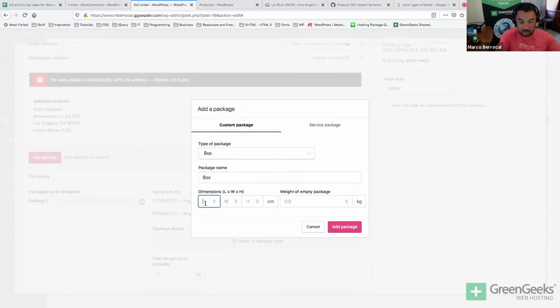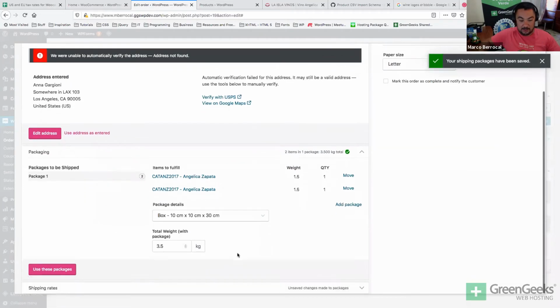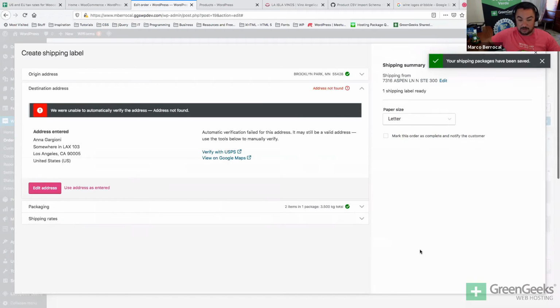This is going to be 10, 10, and 30 centimeters. I am selecting the package, the box. Okay, and please select the package. Total weight. Use these packages. Okay, cool.